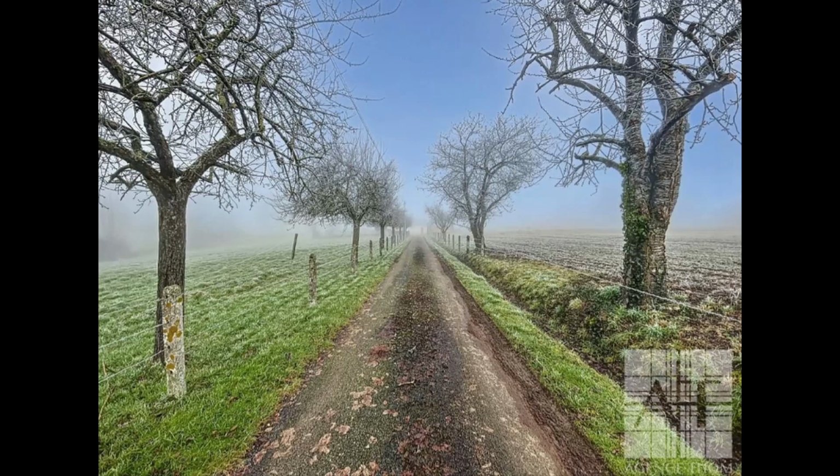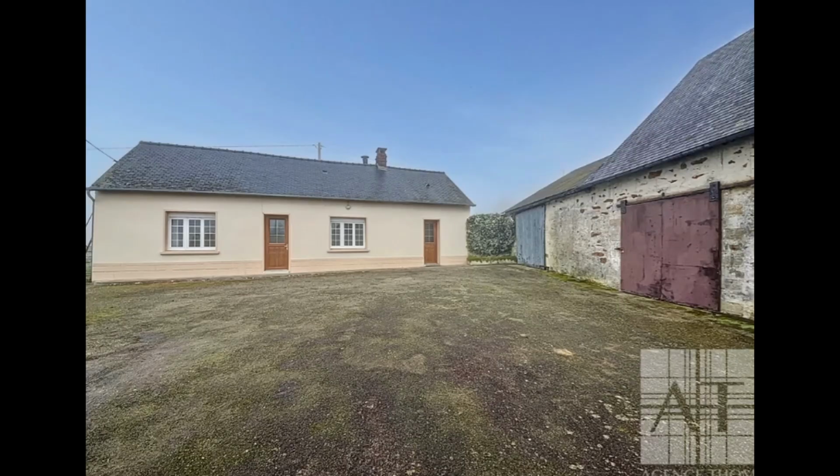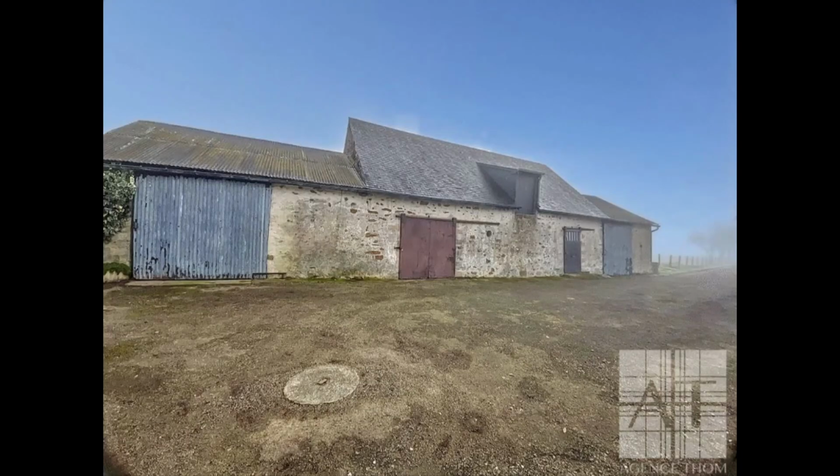So the property itself is approached by this lovely mature tree-lined driveway. You can just see the property itself peeking out from the mist at the end. Once you reach the end of the driveway, here's the house. It's a one-story with loft conversion. You see there's a considerable outbuilding to its left and a nice hard-standing courtyard.